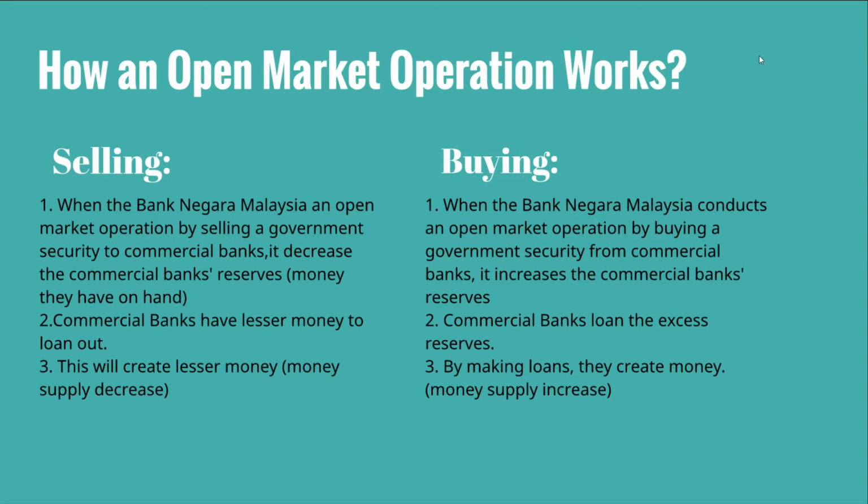When BNM sells securities in the open market, it receives payment in cash paid in the form of commercial bank checks, so the cash balances of the banks will decrease, reducing their lending activities, and this results in the reduction of credit available. When BNM buys securities, it pays cash to the banks, and this will increase the banks' cash balances and enable them to increase credit for their customers.